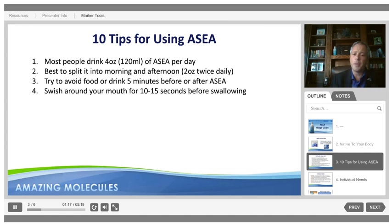Swish Asea around your mouth for 10 or 15 seconds. Allow some of the absorption to take place sublingually. These are little molecules that are 2, 3, 4 atoms in width. Very, very small molecules. And there can be tremendous absorption into our mouth, into our bodies, starting at the sublingual level in our mouth. So swish it around for 10 to 15 seconds.